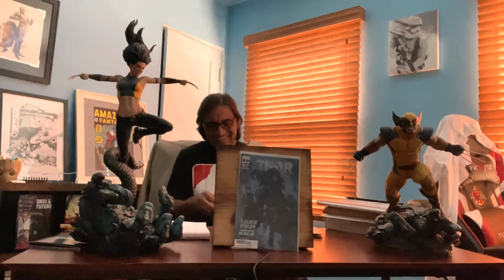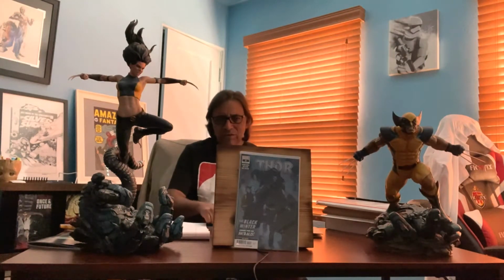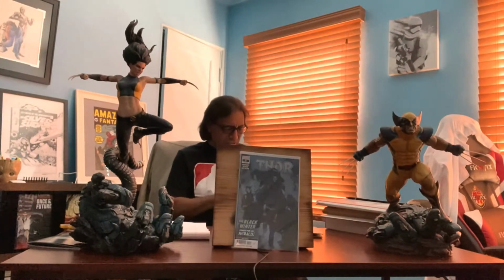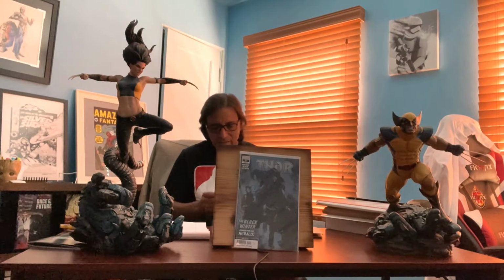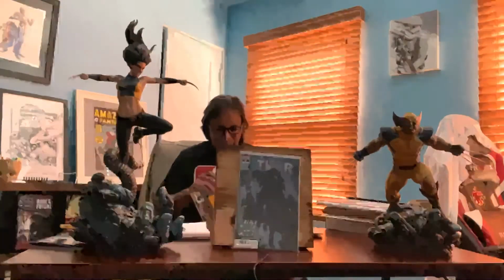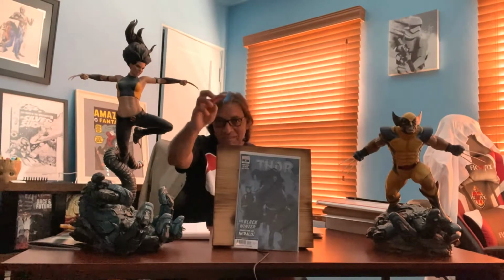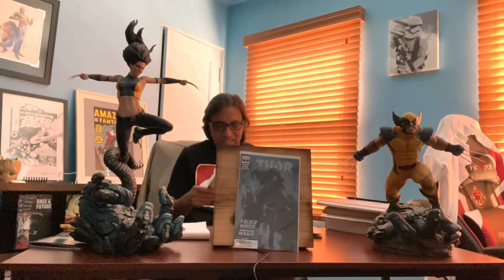Really good packaging. Everything I've ever bought, and I've been fortunate, knock on wood, has come to me without any problems. Nothing as far as damaged books. Anybody who sells comic books, I do recommend using painter's tape. This is really good, better than regular tape when it comes to comic books, at least.